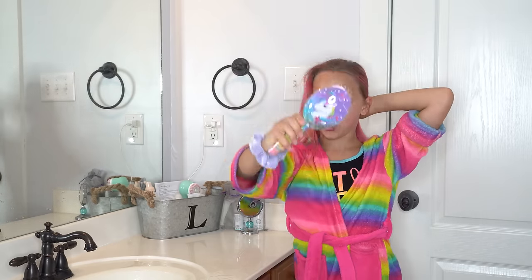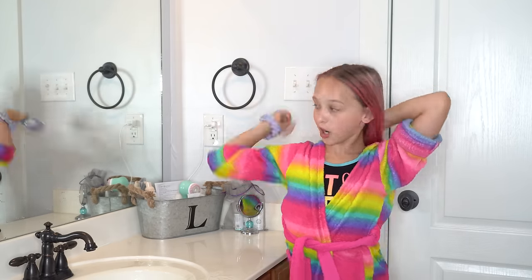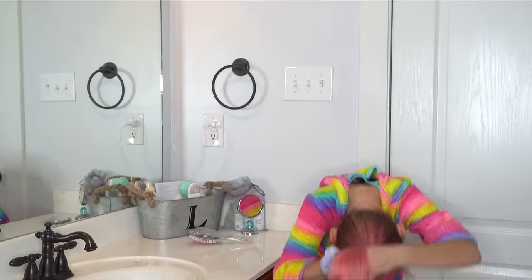Also, I'm using a JoJo brush. It's got these little sequins in it. It's a unicorn and I really like it. I'm gonna throw my hair up into a messy bun and we'll be good.